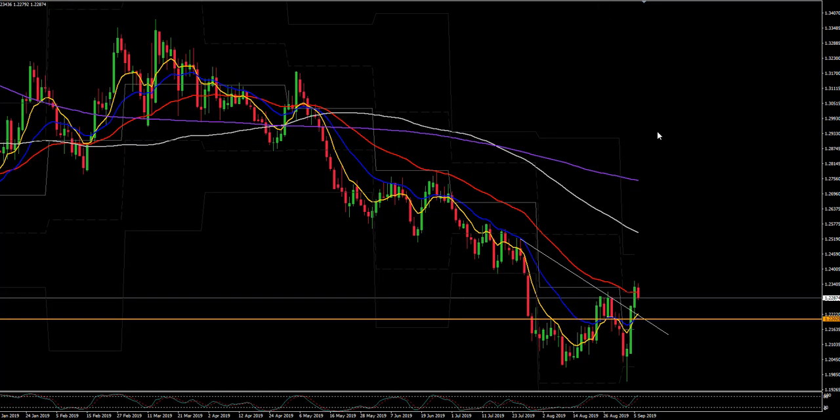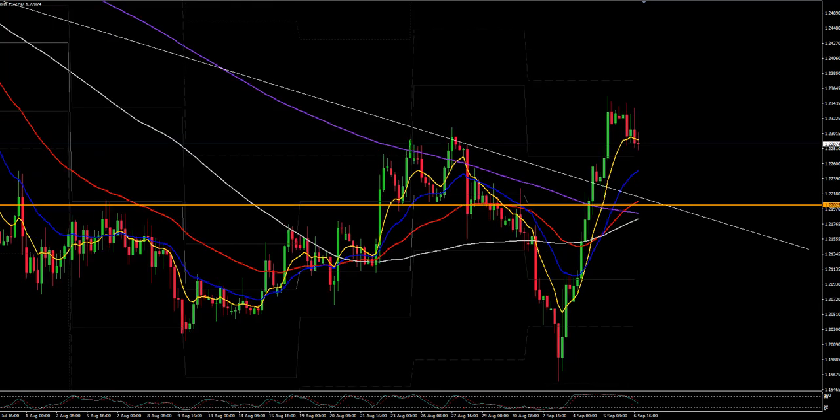Pound, we saw sellers have one last go last week before a very strong bounce, and now we're seeing a double bottom pattern on the daily time frame. Price has hit the daily 50 EMA, so maybe we'll see a 4-hour pullback now before another push to the upside.